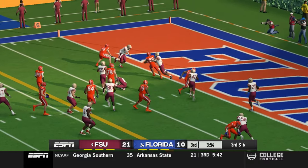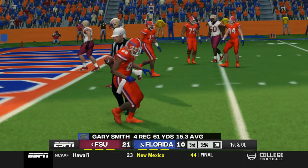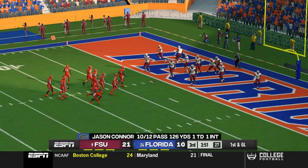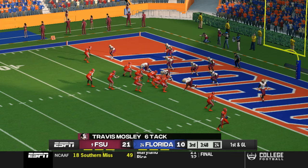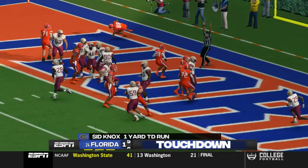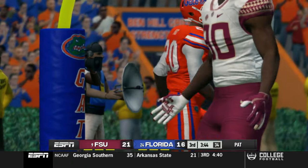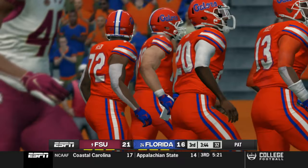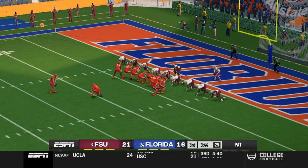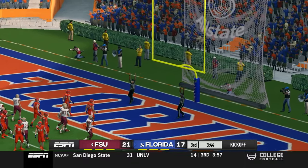Short pass, middle of the field. Big play, and it's first and goal. That's good for the 13 yards. That makes it first and goal. First and goal, and they need a touchdown here to get back in this game. Touchdown, Florida. He makes the PAT.